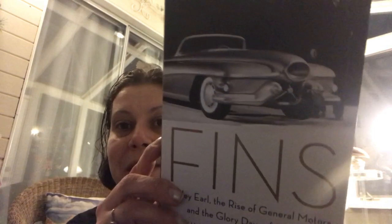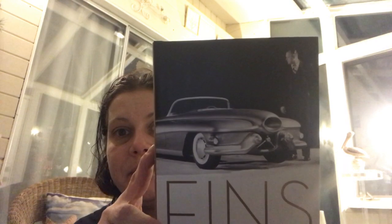All right, then I picked up this book. I think I'm gonna send this to my uncle for Christmas. This retailed for $29.99 US. Fins, Harley Earl, The Rise of General Motors, and The Glory Days of Detroit. So I thought he might think that's interesting.